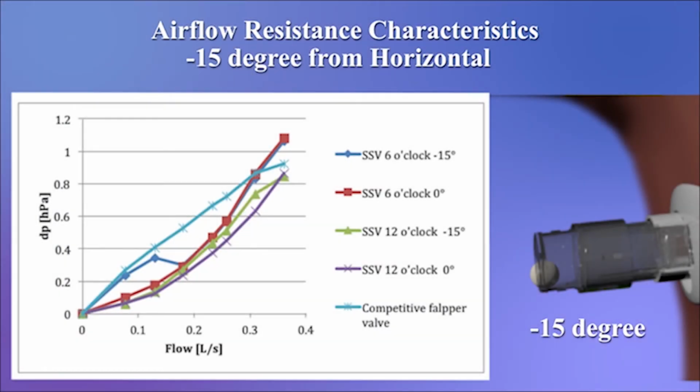When the Shikani speaking valve was placed in the minus 15 degree position, which corresponds to the patient bending forward, the valve also demonstrated significantly lower airway resistance compared to the competitive Passy Muir flapper valve across all airflow amplitudes in the 12 o'clock configuration, in normal breathing and light daytime activities where the tracheotomized patient typically wears a speaking valve, which is between 0.1 and 0.3 liters per second.